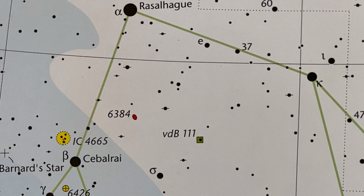and nearby is the second closest star system to Earth, Barnard's Star, about 4 degrees east of Cebalrai. It's magnitude 9.5, so it's not very bright, and it's a red dwarf, and it's 10 billion years old. Wow! So definitely check out Barnard's Star. I think I saw Barnard's Star. I mean, it's not much to look at. It's just really cool that you can see the second closest star system to Earth.